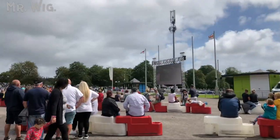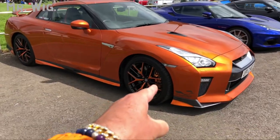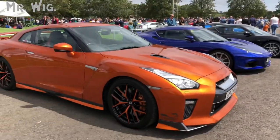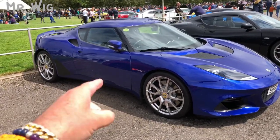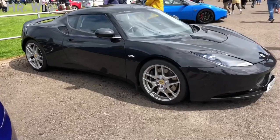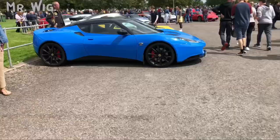Wow. Skyline R35 GTR. What a nice touch, you paint the wheels the same color as the car. You know, it's beautiful. The 410, my goodness. Isn't this thing beautiful and fast? It's another Lotus, but this one is in black. Cool cars, I love these cars.